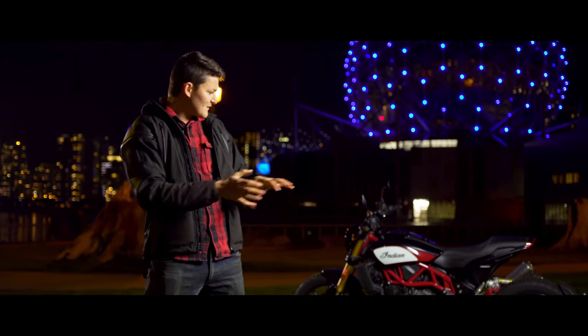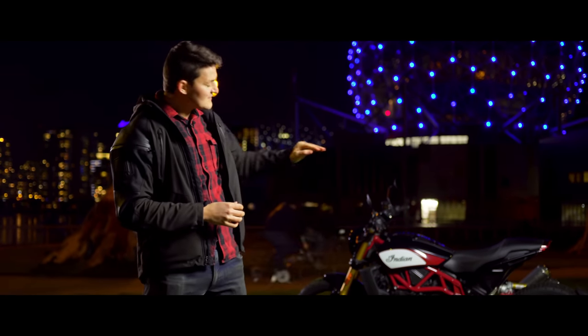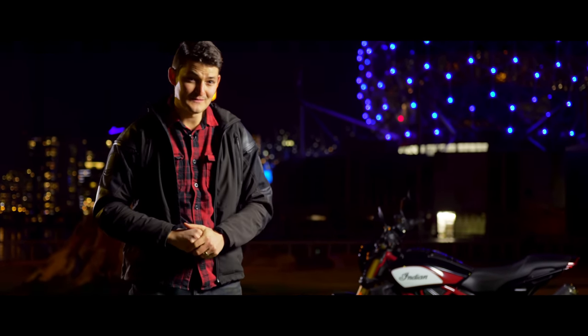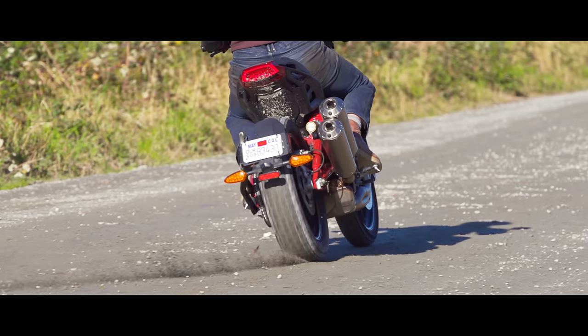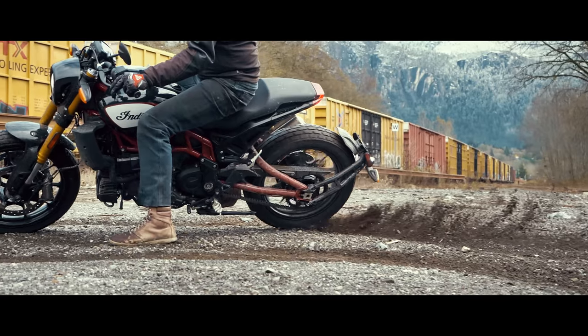Remarkable. Everything that makes this bike beautiful is also what makes it slide beautifully. It might be the best looking motorcycle because it looks best sideways.